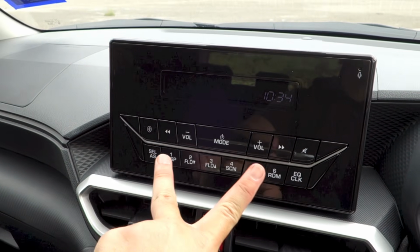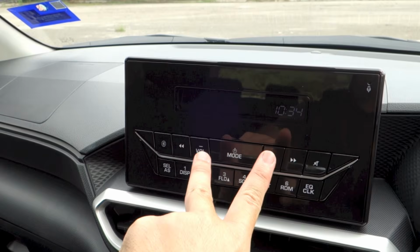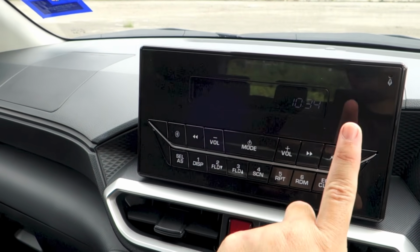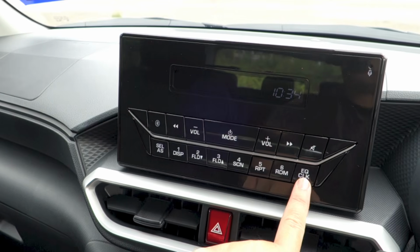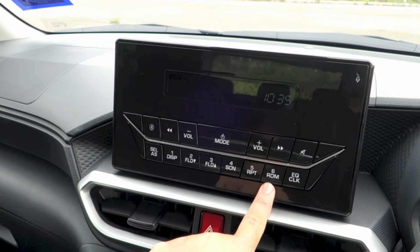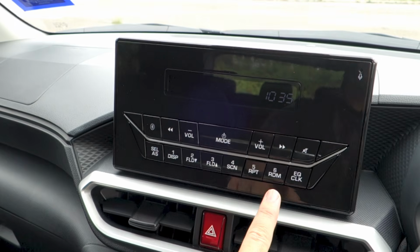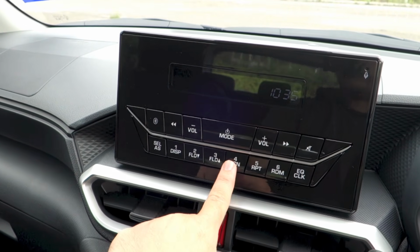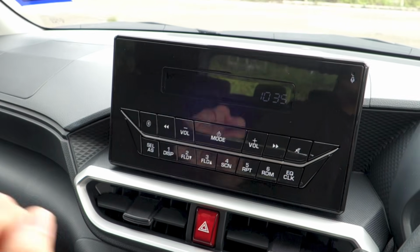Bluetooth button, seat track buttons, volume buttons, power button together with your different mode selection button. Right here you have your mute, equalizer or clock, selection or auto store, and your 6 preset buttons. These 6 preset buttons also double up as your display, folder down, folder up, scan, repeat, and random buttons.